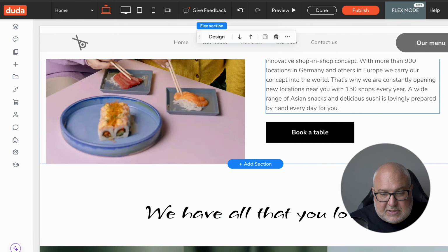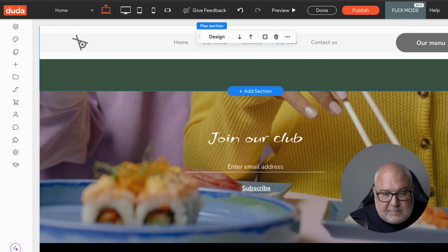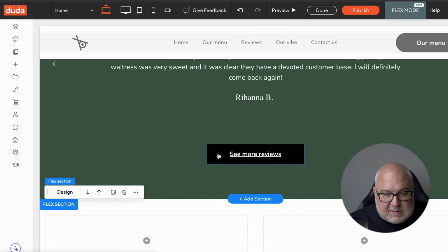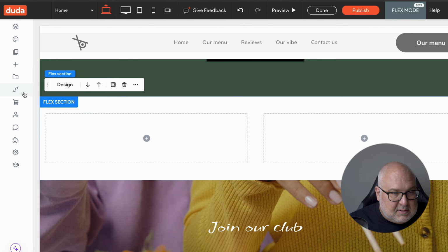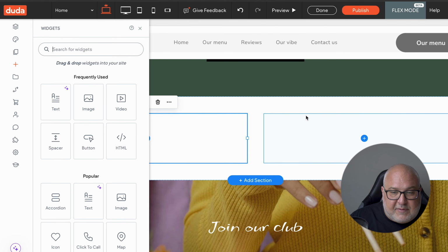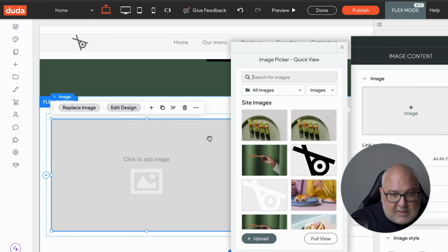So potentially, maybe I go down to the bottom here. They have a sign up form. Let's do something that's empty. And then I can add widgets. So the widgets are another thing that you can drag and drop into the site, so that if you have different columns in the site and that kind of stuff, say I wanted to put an image in here, I can do that.